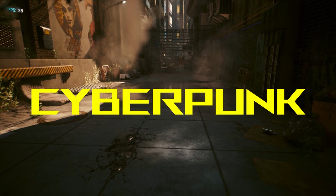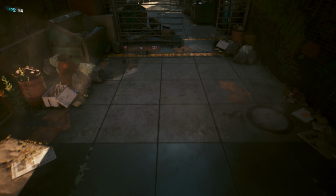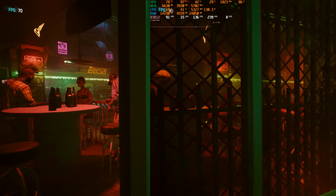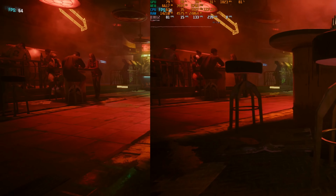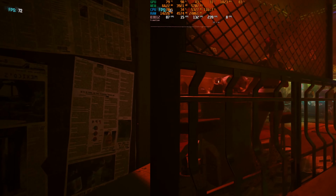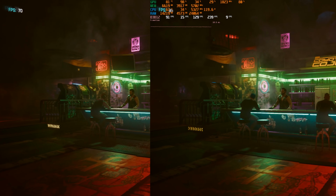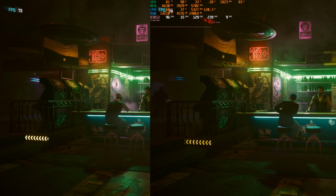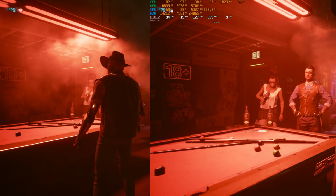When Cyberpunk first started, it auto-set itself to the psycho or highest possible settings at 1080p, and that performance was pretty lackluster. I dropped everything down to the medium preset with high texture details, and this is much better. On the left, you have no FSR, and it's running pretty good, 65-70 FPS, and on the right, we have FSR 2.1.